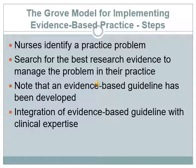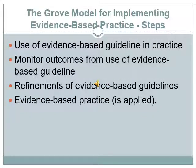And then the next step is to note that an evidence-based guideline has been developed. Then the nurse will integrate the evidence-based guidelines with clinical expertise. Then the next step in this growth model is to use the evidence-based guideline in practice. Then the nurse will monitor outcomes from use of evidence-based guidelines. Then the nurses can make some refinements of the evidence-based guidelines. And the last step is to apply the evidence-based practice.